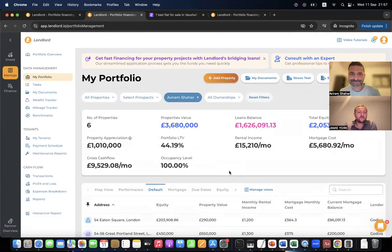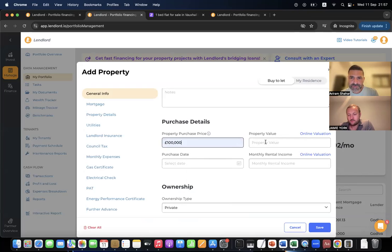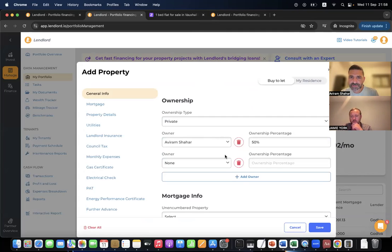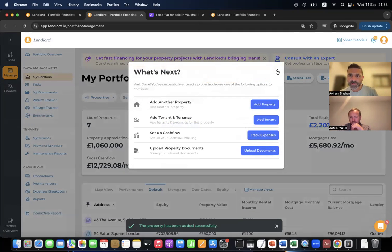You're answering the question, I can see. Yes, absolutely. So when you add the property to Lendlord, you basically can deal with the ownership. So you can put some details about the property, and then you decide if it's private or company. If it's private, let's say it's owned by 2 partners, you can also add another owner. And if it's a limited company, you can name the company. So basically, you can then filter the portfolios by owners.